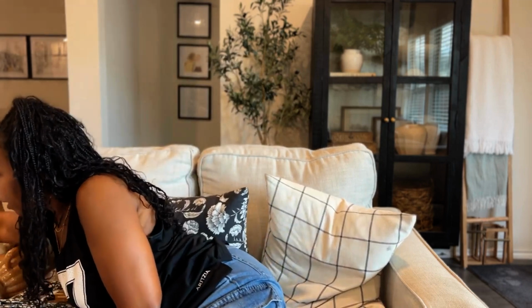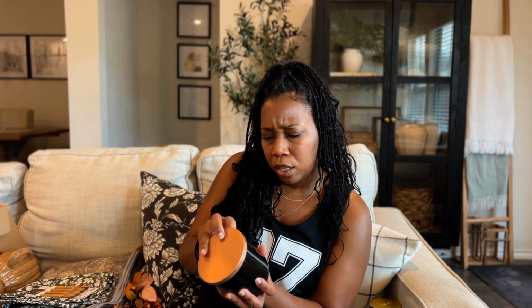Sorry, you guys, I'm having to really reach. The last two things are just some candles that I picked up from Target. The first one is this blood orange candle, and I picked it up on clearance. I'm trying to move the little clearance sticker. It says something, the collection by Chesapeake something. I can't read it because the clearance sticker is in the way.